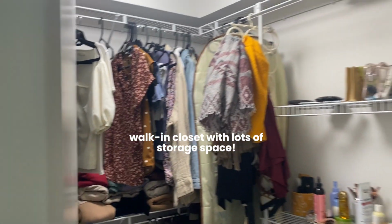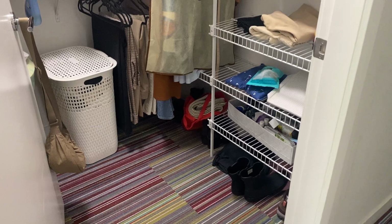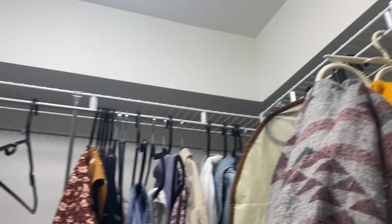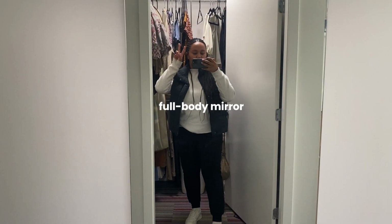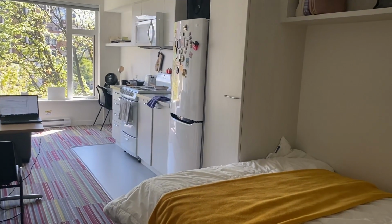And if you continue walking in, the next little door you'll find is the walk-in closet. This is by far my favorite part of the room because I've always wanted a walk-in closet and I finally got one. There's so much storage in this room. I can literally fit my entire wardrobe plus maybe double in this storage room. And of course, you need a full body mirror to check the fit before you go to class. So that's also a great feature of the room that I love.